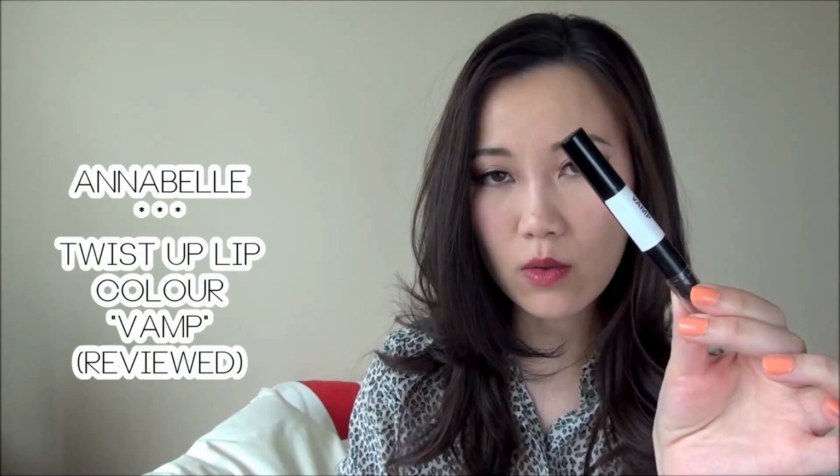Question number 2, what is your best eye-catching red? And I've been thinking about this for a while. Now I usually do pencils in terms of a red lip because they last longer, they have an easier consistency to line around your lips. You can do both at the same time, line and color. However, there is one red that does stand out to me, and I would say this is a bit of a cheat because it's not one of those full-on bright in-your-face reds, but this does make a great impact, and I love wearing this around, and it looks absolutely fantastic, especially in photographs if you do it right with the proper liner. And that is the Annabelle Cosmetics Twist Up Lip Pencils or Lip Color.